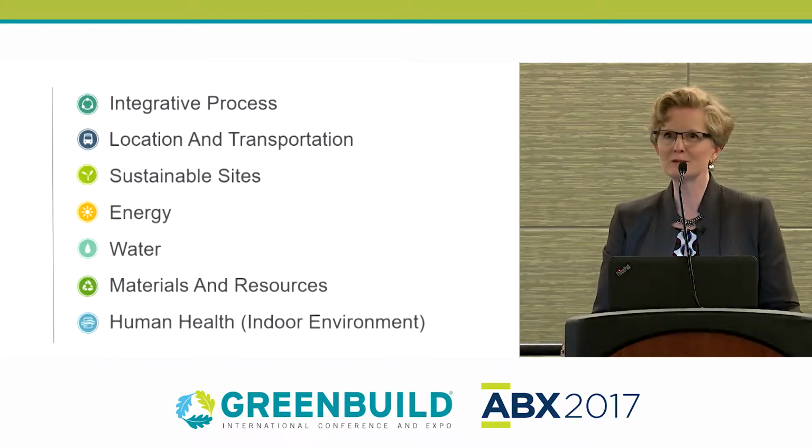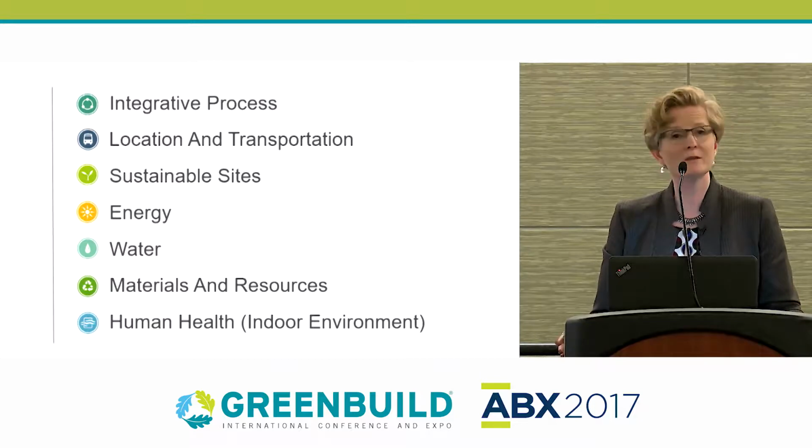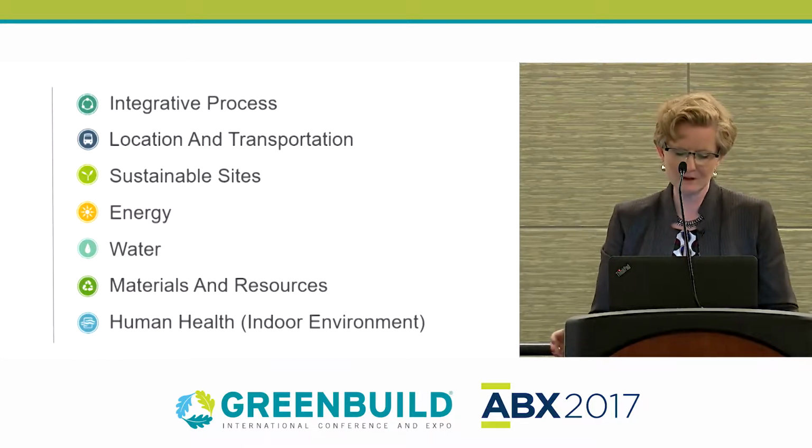So most of you in this room are very familiar with the bullets that are on this slide. The one that has been part of LEED right from the beginning is the integrative process. We didn't have a credit for it before. Now it is formally in the rating system, and I think that was a very important step. It was implied, required in order to do a successful LEED project, but now we are actually recognizing it within the rating system. The others you're all very familiar with.